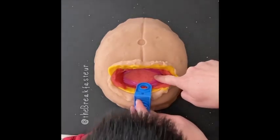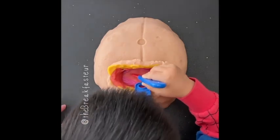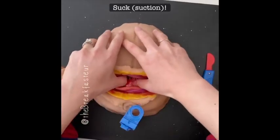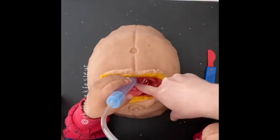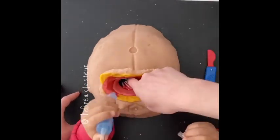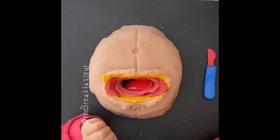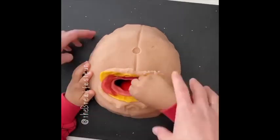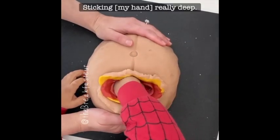Here's the uterus. We're going to cut through the uterus. Yep. So that's the amniotic fluid, which is inside the amniotic sac. Do you see the baby? Do you think we can get him out? Stick it really deep.